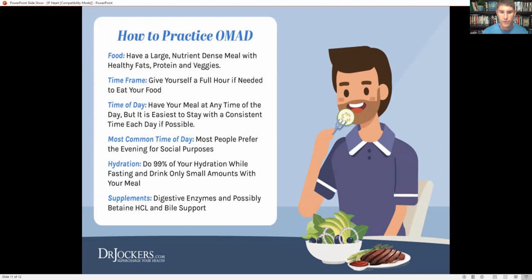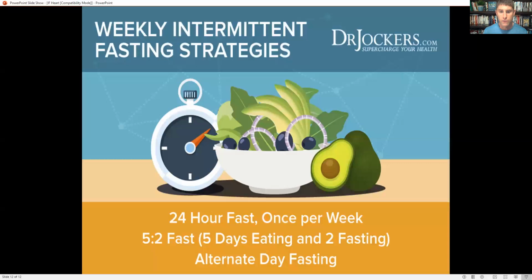So I usually eat my meals between 1 p.m. and 7 p.m. And I do that 5 days a week. And then 2 days a week, I do just one meal a day. So I do what's called a 5-2 fast, 5 days of eating 2 meals, and 2 fasting days where I only eat one meal. And that seems to work really well for me.